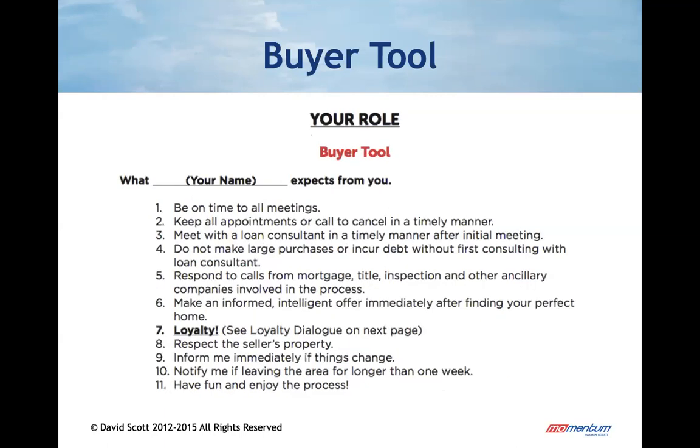Then what is your role? So their role, again, be on time for all meetings. Make all appointments or call in a timely manner if you can't make it. Do not make any large purchases or incur debt without first consulting your loan consultant. Don't go buy a washer and dryer for your new house. Number 5, make sure you're staying in regular contact with your lender to keep the process moving along quickly.